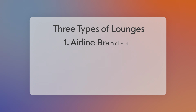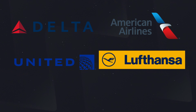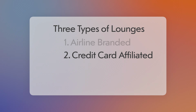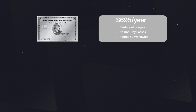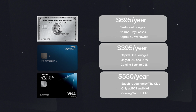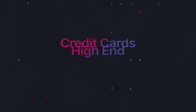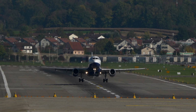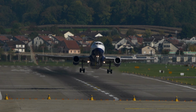Like I was saying, there are 3 types of airport lounges. You have your airline branded, such as Delta, American, United, Lufthansa, etc. All the big airlines have their own lounge. Then there are credit card affiliated. American Express Platinum gives you access to Centurion lounges. There's about 40 or so. No one-day passes here. Capital One is trying to get into the game with the Venture X card, and same with Chase Sapphire. And then there's some hybrid credit cards such as the high-end United, American, Delta, etc. that get you access to their lounges when you're traveling on their airline.